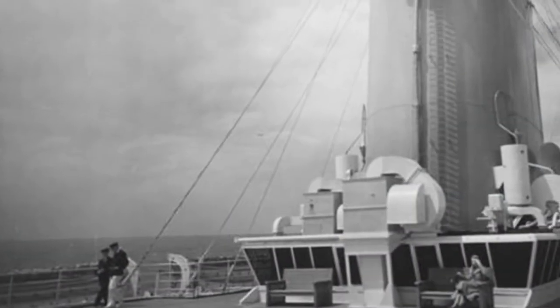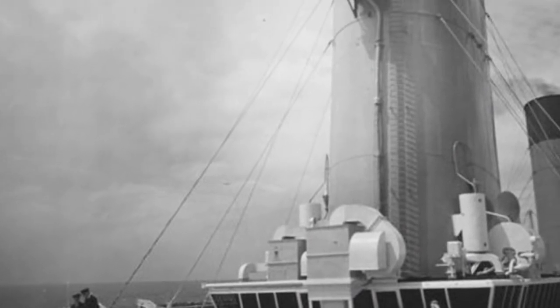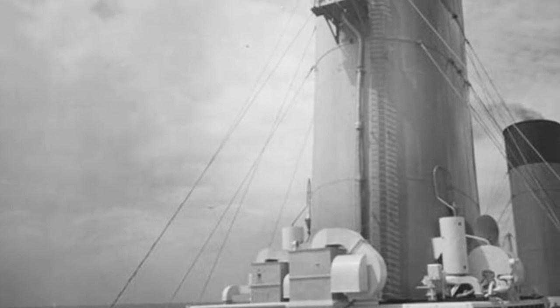As a precaution, lights were dimmed at night. During that crossing, 16 ships were sunk on the Atlantic. Île de France docked in New York on September 9th, safe and sound. The French line then sent her a message telling her not to return home. Her career as a passenger liner had temporarily suspended.